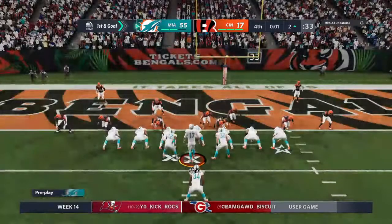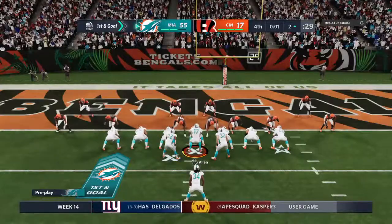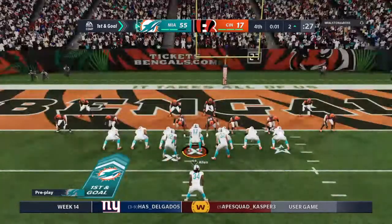Well, they probably don't need to run a play here, but you wonder if they're going to be able to resist on 1st and goal. Mike, 55. Check, 55, Mike.